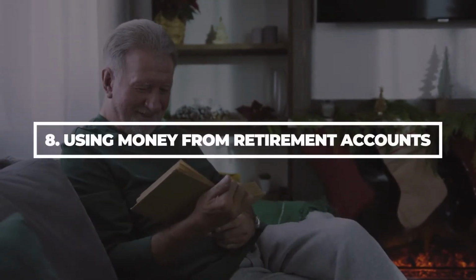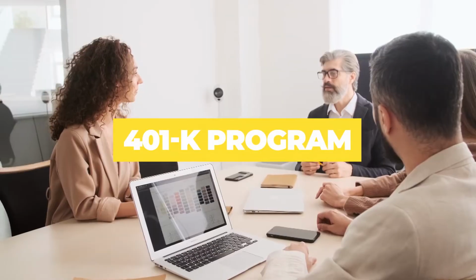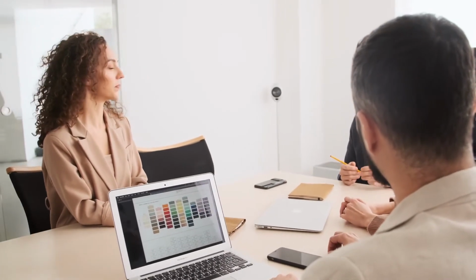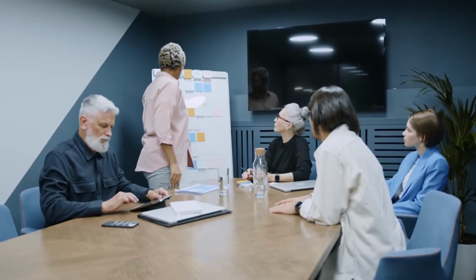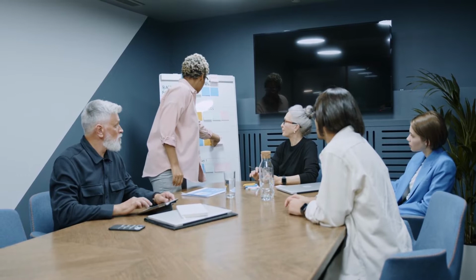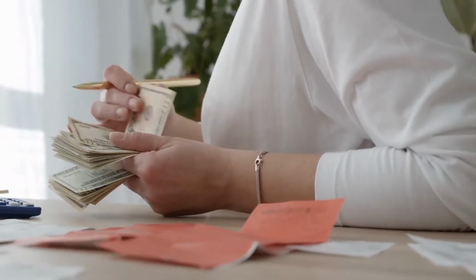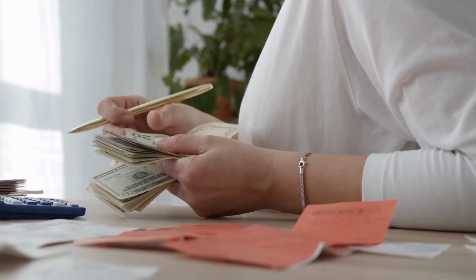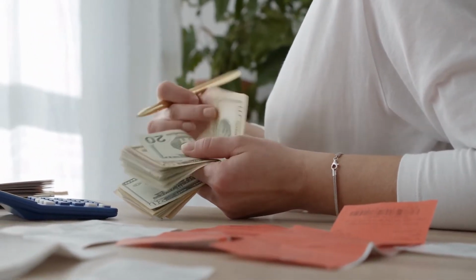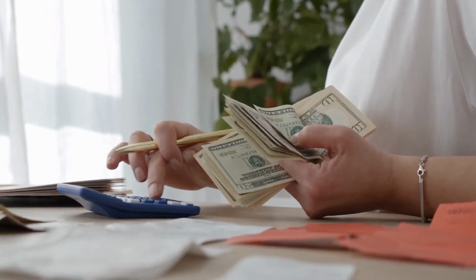Number 8. Using money from retirement accounts. Many employers offer a 401k program or similar retirement system where employees contribute part of their pay and the company will match a percentage of those funds. For people that have been at their job a number of years, they may have a nice nest egg put away. If the employer will allow withdrawals from the account, this can be an option to get funds for a down payment on a home. Just be aware that the money will likely have to be paid back if the employee leaves the company.